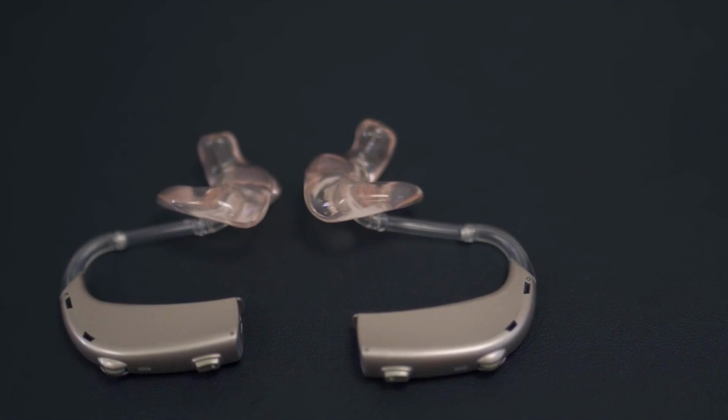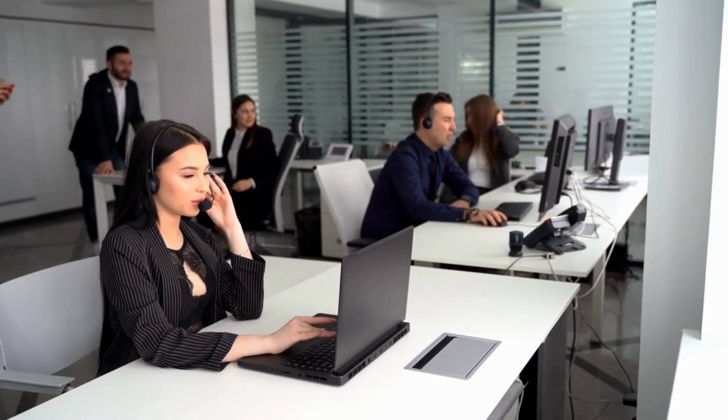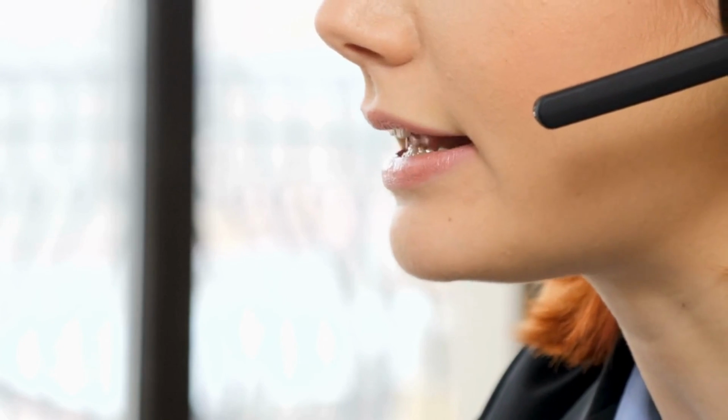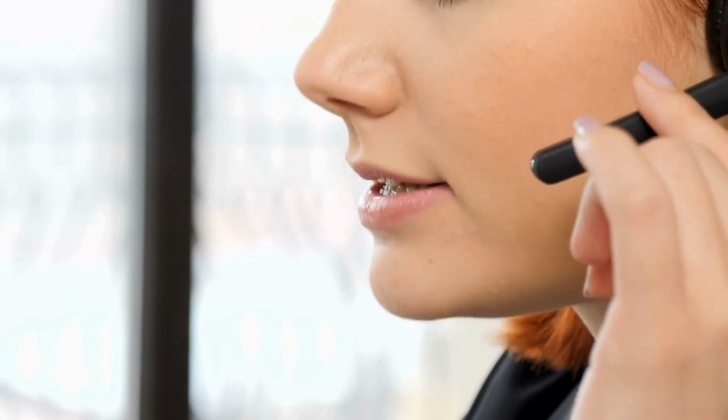We have the Jabra Evolve 75 wireless headphones with active noise cancellation. It gets tricky to choose the best headset if you work in an open office. In order for a headset to offer you noise cancellation, you must check the sound quality, the microphone clarity, and the microphone sensitivity. Jabra Evolve provides distraction-free performance in open offices. You can use it for calls and meetings at work.